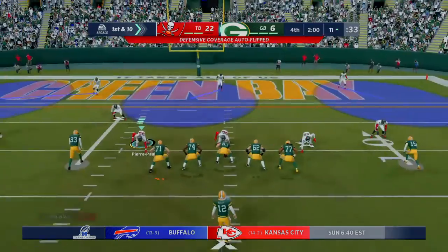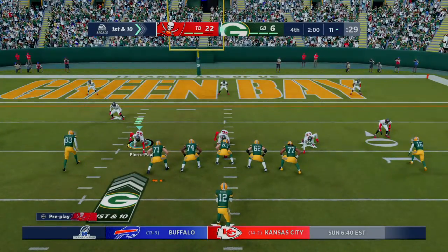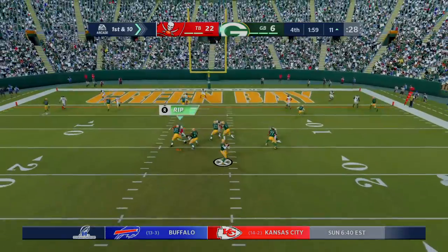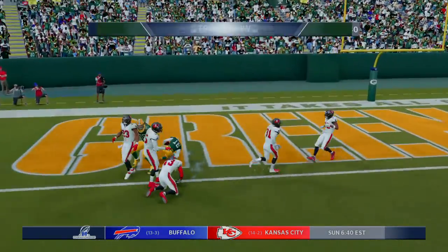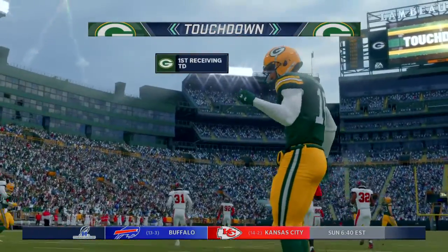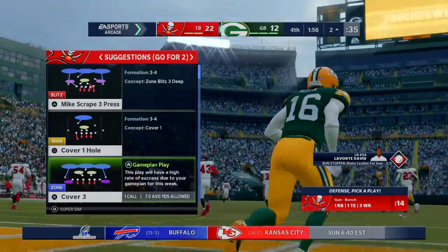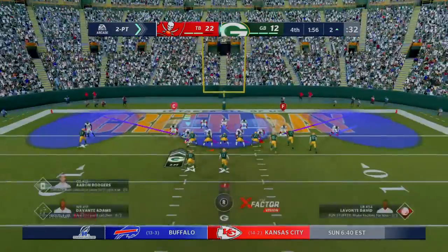So it's Packer football here as we welcome you back. And let's see what they've come up with offensively after having time to talk it over. And he will get this into the end zone. Touchdown, Green Bay. An 11-yard touchdown. And the Packers make some inroads here on that deficit.